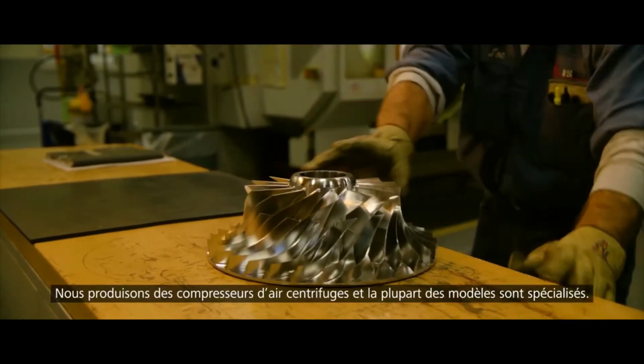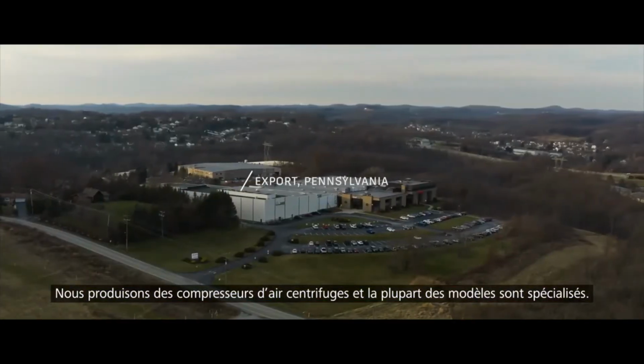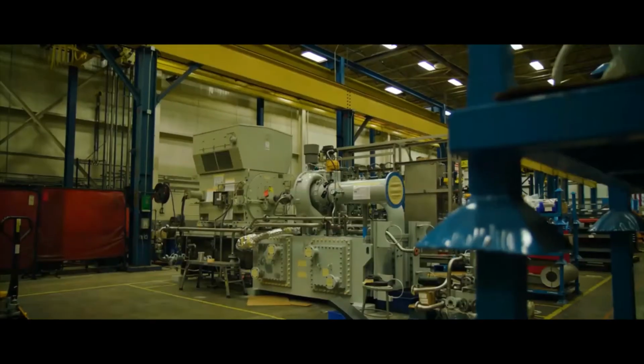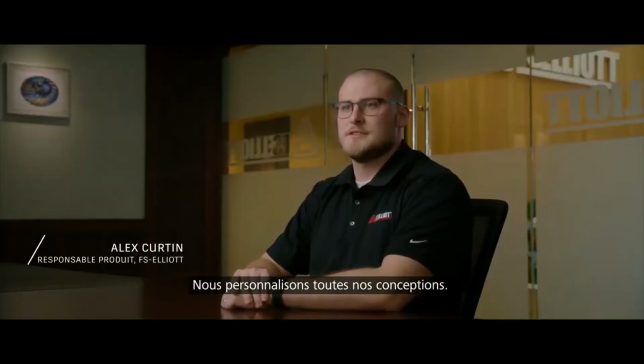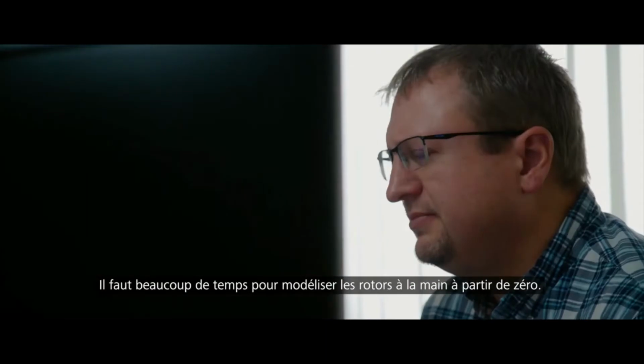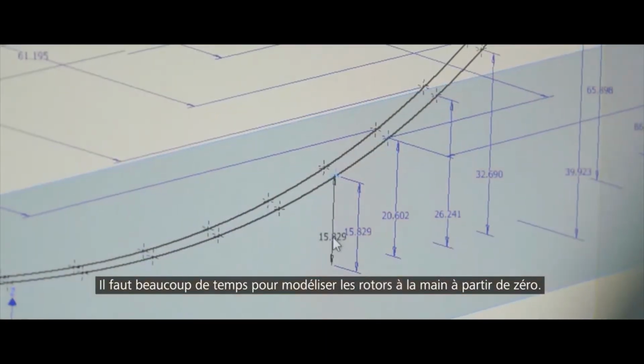So what we make is centrifugal air compressors, and predominantly most of our business is specialized. We're doing custom designs every time. It takes very long to model those impellers just manually, starting from scratch.